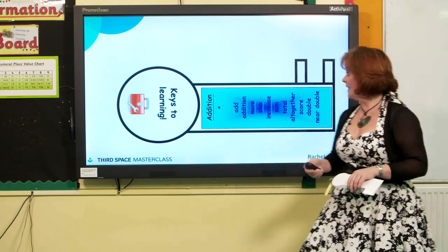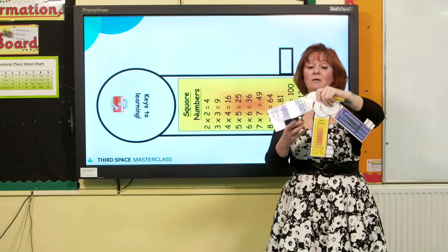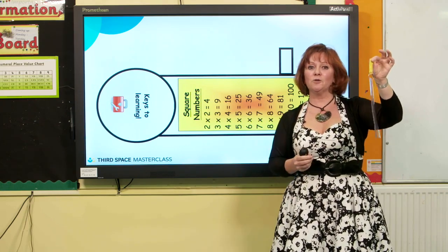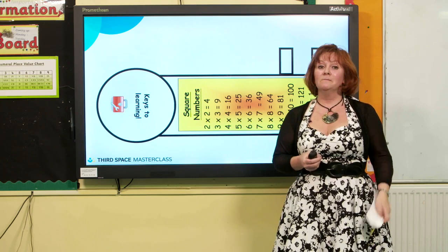It could be a tables fact. Here we have addition vocabulary. This one demonstrates square numbers. Print them off, laminate them, cut them out, and stick them on a key fob. You can put a child's name and their photograph on. And the children love these because it is personalised learning. They like them in their pocket.